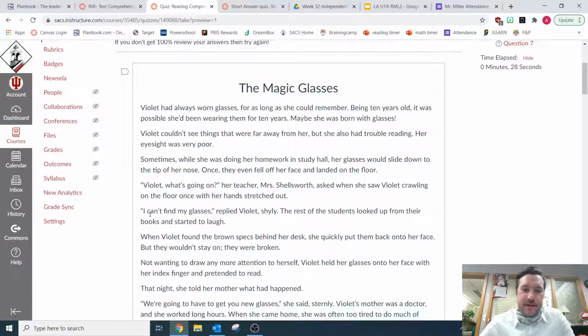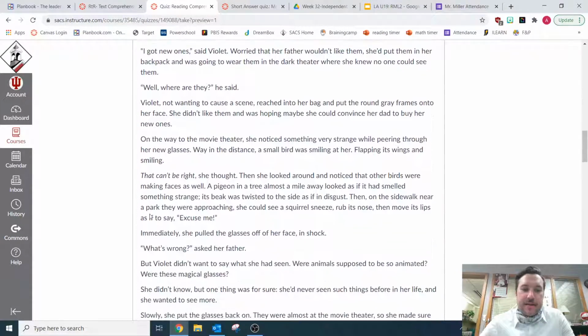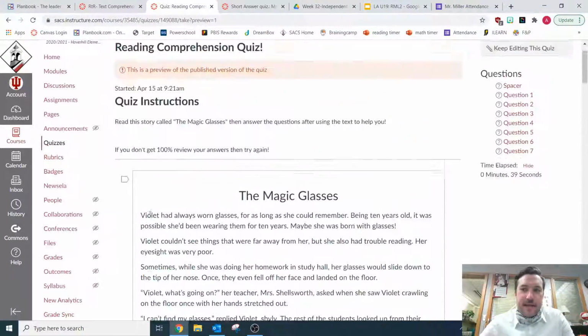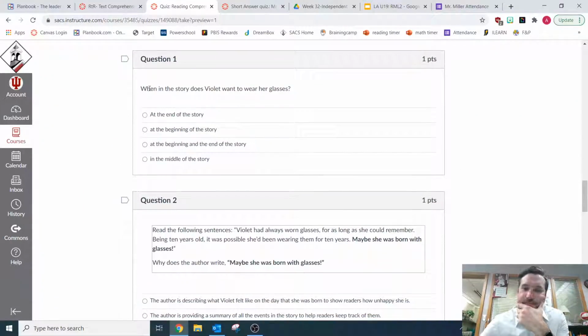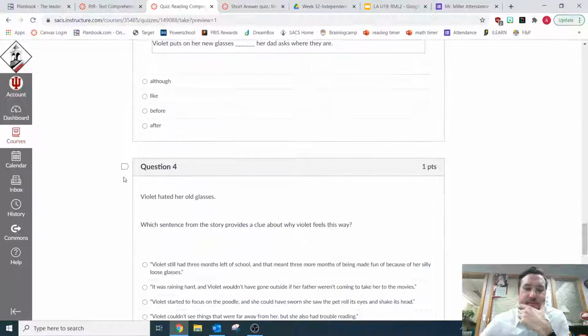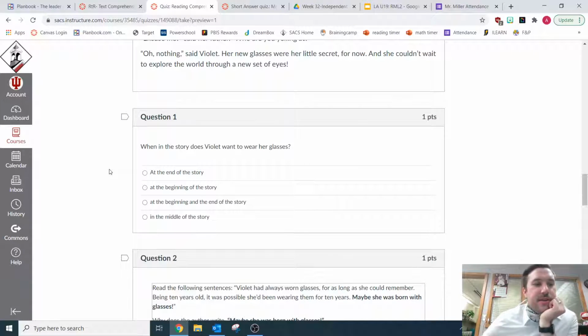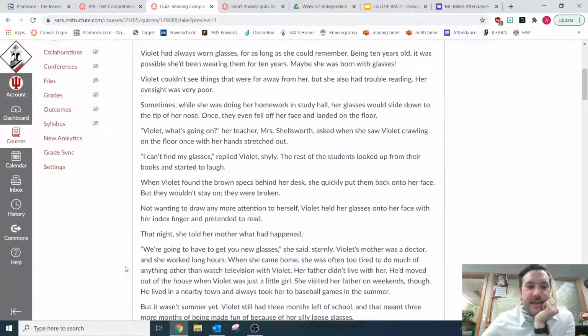So you're going to read this story called The Magic Glasses, and this first part here is the story. Some things that you might want to do first: you might want to read the questions so that as you're reading you know what to look for. So as you're reading here, you might think, okay, when in the story does Violet want to wear her glasses? So once you read that question and the rest of them, I would go through and then read the passage, because now you know what to look for.